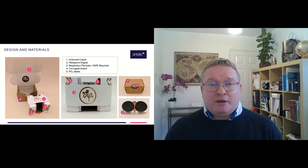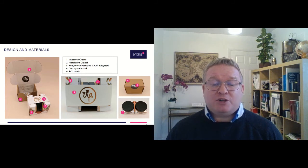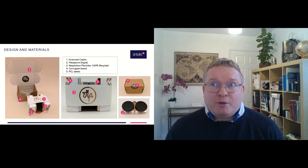On top of that, the Keycolour Particles comes from a UK mill, from Stoneywood in Scotland, which has recently celebrated 250 years of paper making. Because you're picking a product from a UK mill, it's got a really good carbon footprint.